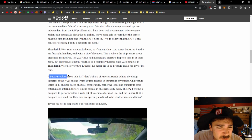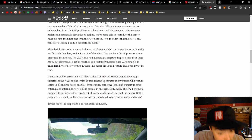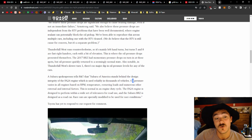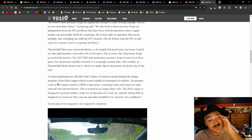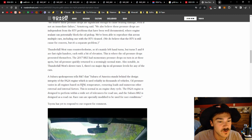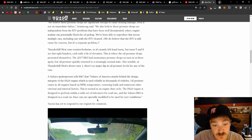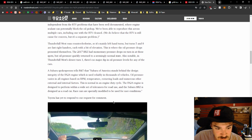And then, a Subaru spokesperson tells RT that Subaru of America stands behind the design integrity of the FA24 engine, which is used reliably in thousands of vehicles. Oil pressure varies in all engines based on RPM, temperature, cooling loads, and numerous other external and internal factors. The FA24 engine is designed to perform within a wide set of tolerances for road use, and the Subaru BRZ is designed as a road car. Race cars are specially modified to be used for race conditions.